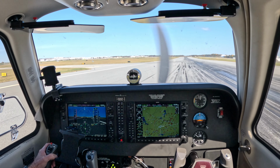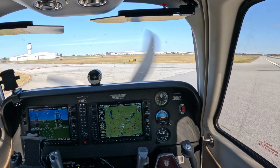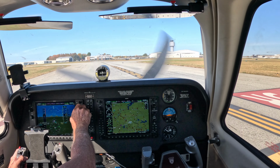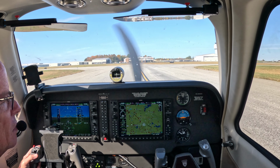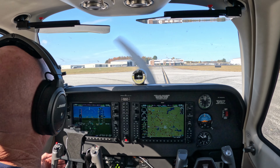Our flaps are up. We'll get our lights off as we clear. Put ground in here. We're going to switch, even though he said just straight in with him, basically. But switch just so it'll be there for the next flight.